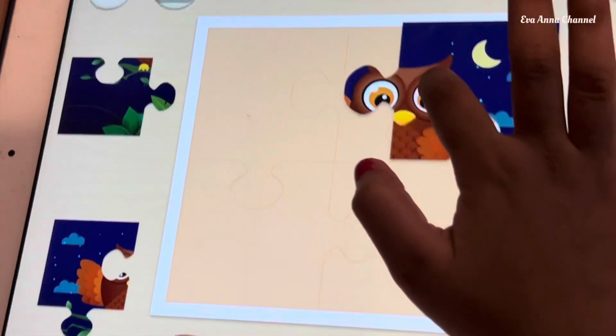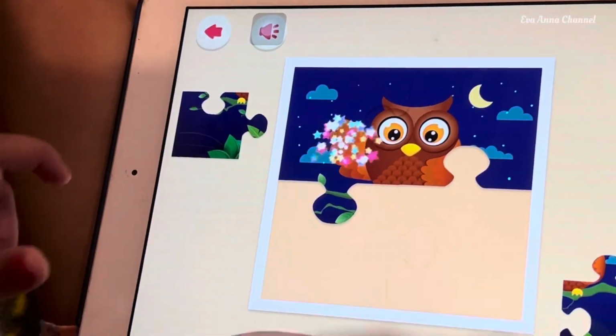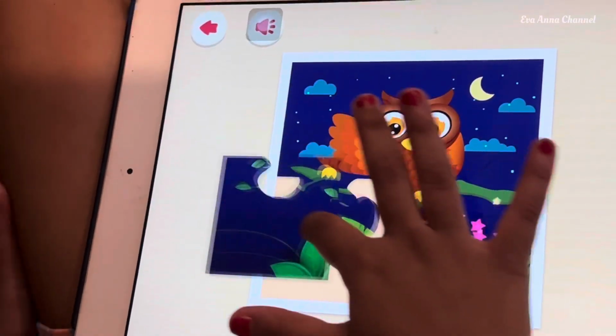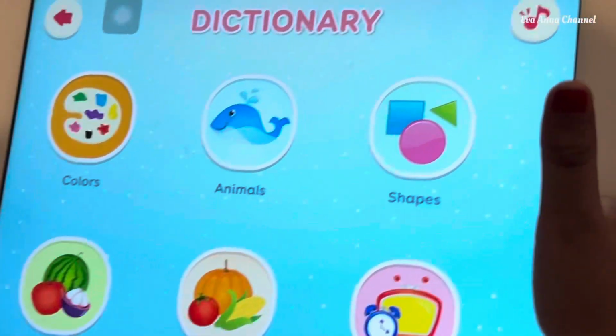Ooh, owl. I will first start with the head. Now the other piece of the head. And the tiny legs. And one more tiny leg. Yay! Owl. She choose this one.